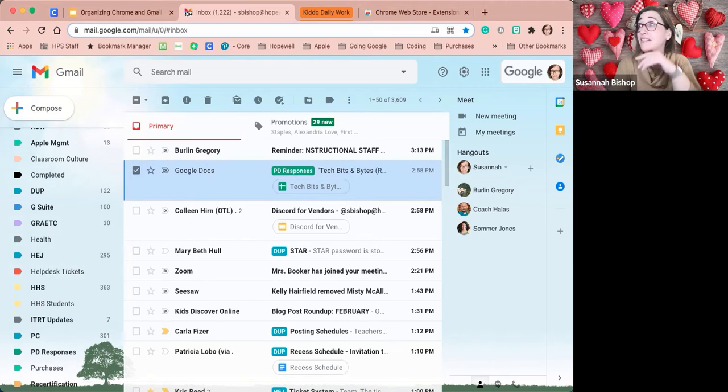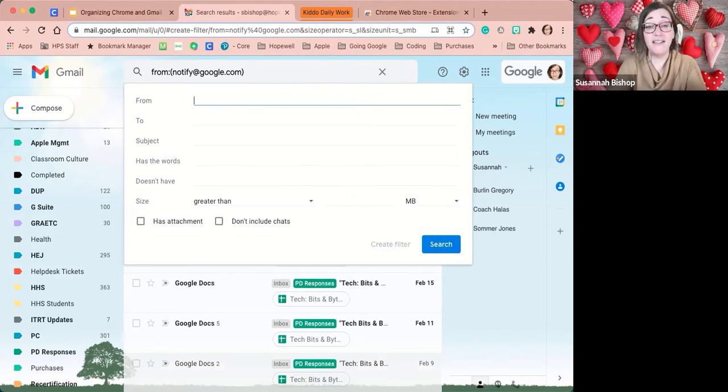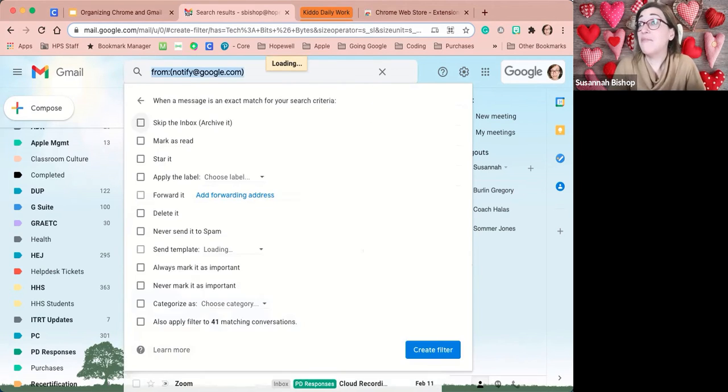I'm gonna click this filter again, filter messages. I'm gonna say that Tech Bytes. Create filter. I'm going to do it again because I realized I should have said skip the inbox. I don't want it to show up in my main inbox. I want it to come over here, and I only look at it when it's over there.